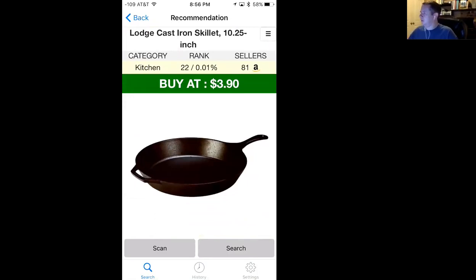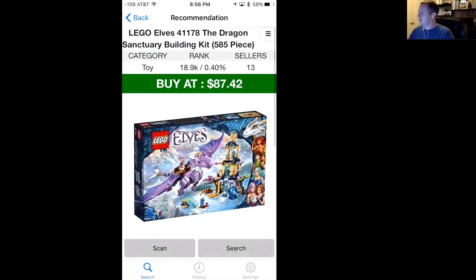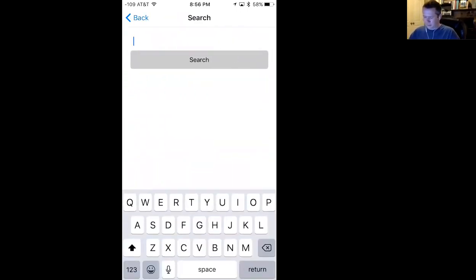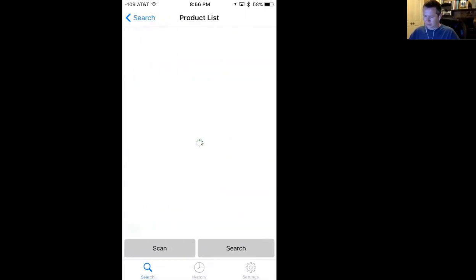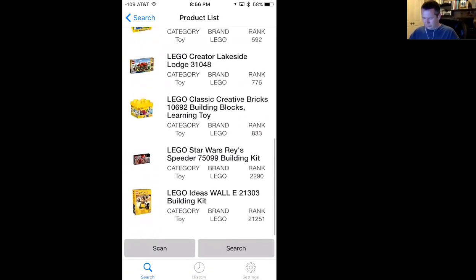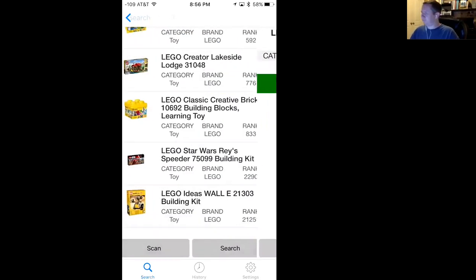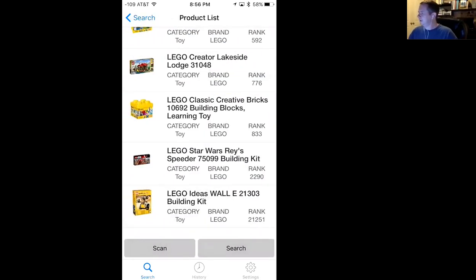But here, let me see. I got something scanned that it doesn't recommend. That one doesn't either. I want you to see what it looks like when it doesn't recommend an item. Let's do some more Legos here. This is how you do a text search as well. You can just search for things, but it's probably not going to be anything it won't recommend. I should have already gotten some up here that would do that. I don't think I did.